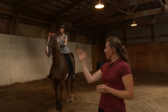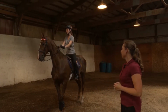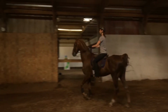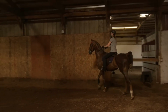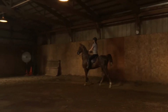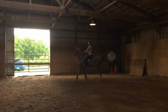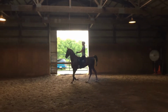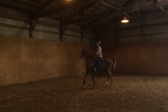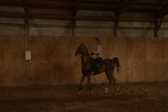So Rebecca, why don't we walk on the rail going first direction? And as you're walking, just make sure you're using a little bit more of that inside leg. He's curious about what's going on outside, might be a little nervous. So make sure you take some deep breaths. That's gonna help him relax. If you stay relaxed, he stays relaxed. Just massage the bit through his mouth.